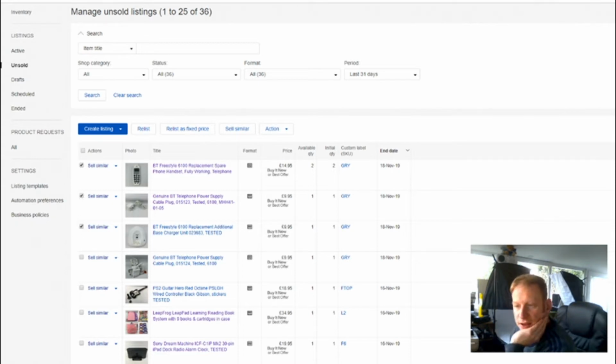As you can see, I have available quantity and initial quantity. I set this up like this because when you sell similar, it will default to the original quantity that was on the listing. So it's important to know whether that changed during the lifetime of the item. Otherwise you could have had two originally, sold one, so you've only got one left in stock, and then you sell similar and it will list two again. Then in a few months' time when they both sell, you'll find out you haven't actually got one of them to post out. So it's important to see if there's a discrepancy between the available quantity and initial quantity.